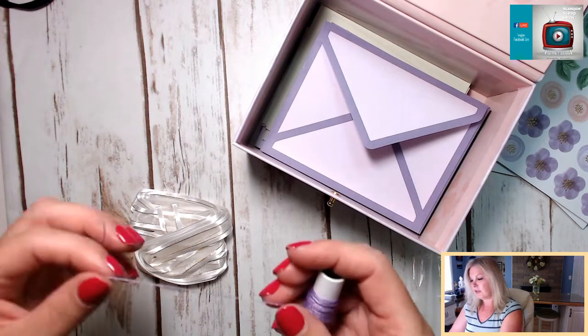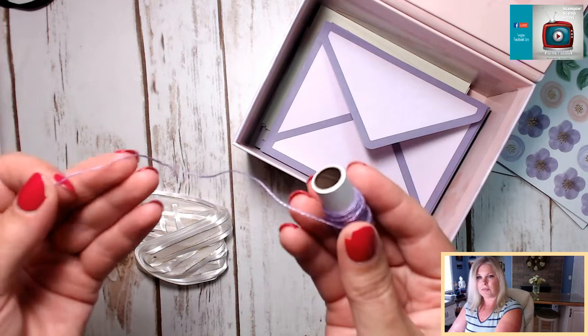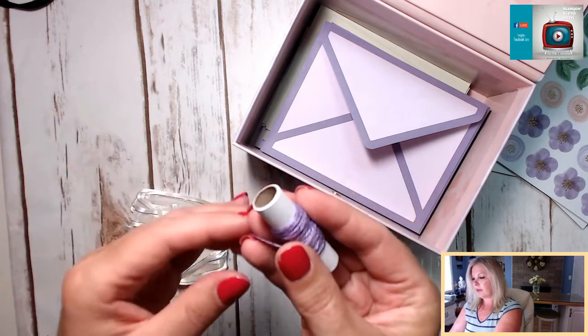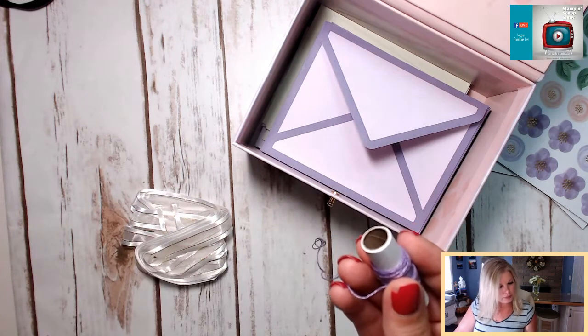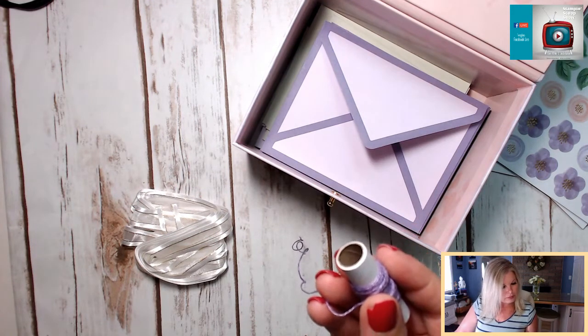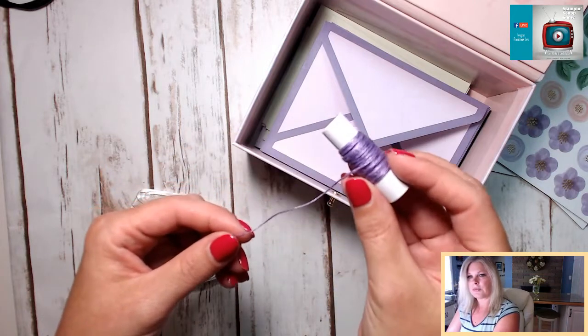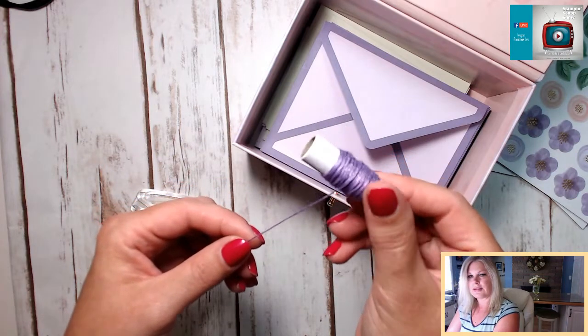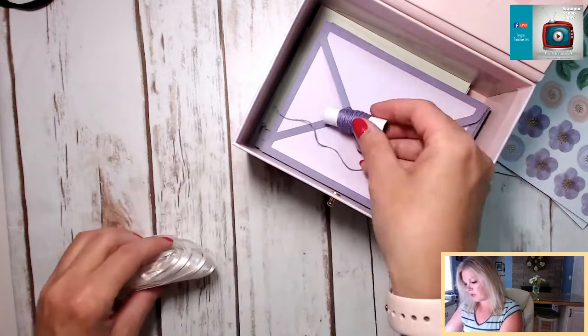I apologize. Okay. So this is Gorgeous Grape linen thread. And let's see. It doesn't say in it. It's got a nice little sheen to it. So, oh, sorry, there we go. So you can see, it's very pretty. And I love it when you can see how nicely it matches this envelope, right?